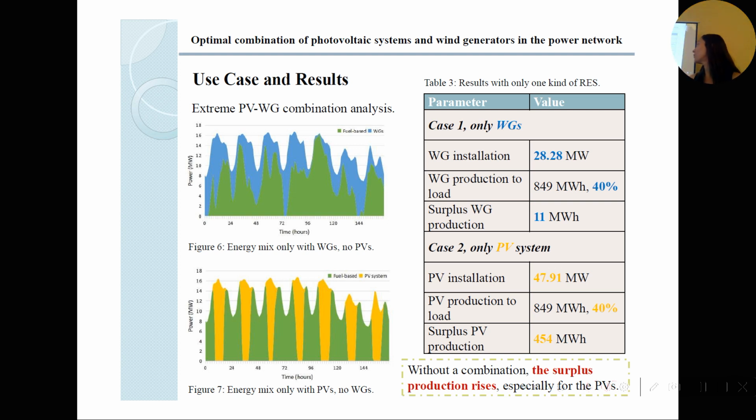Because in figure 6 you can see what happens when you only have wind generators and no photovoltaics. You would still get 40% renewable energy sources penetration out of the wind generators, but you would have surplus wind generator production equal to 11 megawatt hours. And this is a low number. It gets even worse when you have only the photovoltaics, because you would have to install 47.91 megawatts. You would still get 40% renewable energy sources penetration, but at what cost? You would also have 454 megawatt hours of surplus production, and you have to figure out what to do with that.